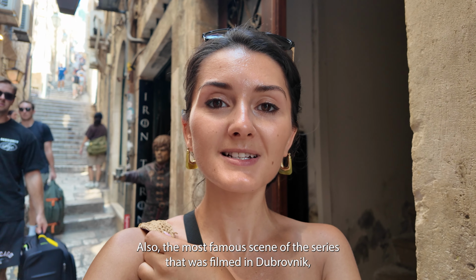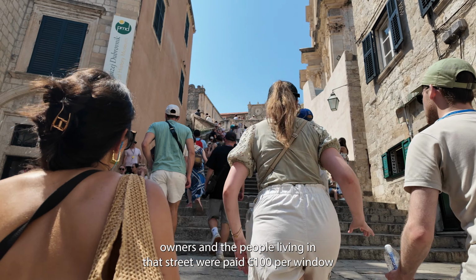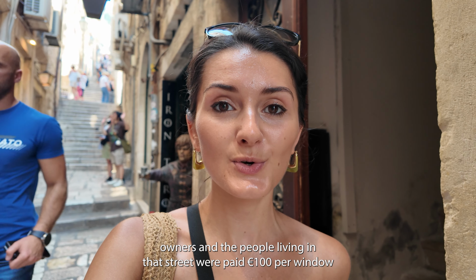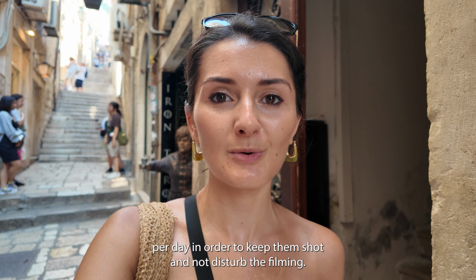Also, the most famous scene of the series that was filmed in Dubrovnik was the Walk of Shame. We just visited those stairs, and the guy told us that for each window, owners and the people living in that street were paid 100 euros per window per day in order to keep them shut and not disturb the filming.